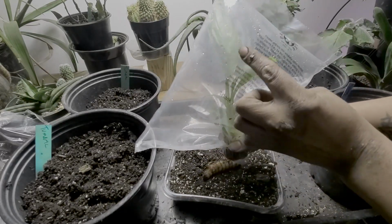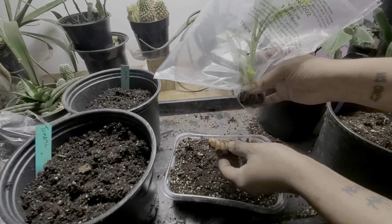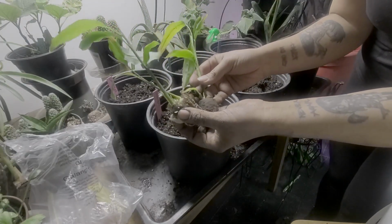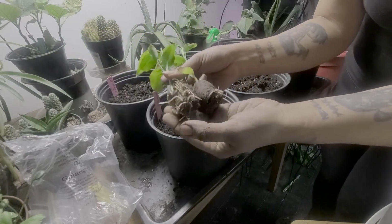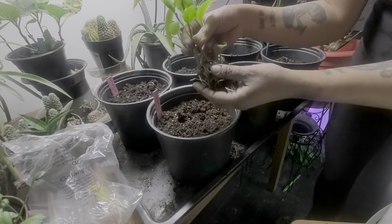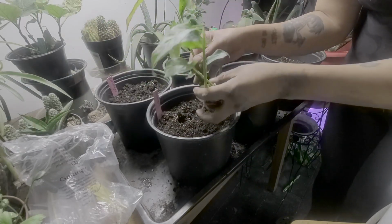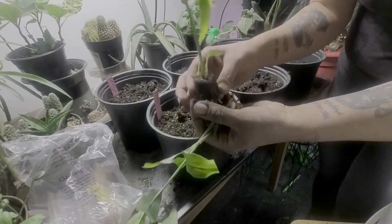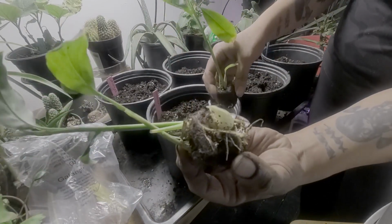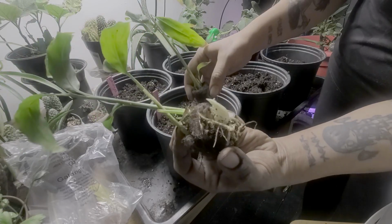And FYI, the turmeric, the ginger, and the galangal, they all are gonna get up to like 4 feet tall. So remember that. Keep that in mind. Root establishment and everything. This is fantastic. So now all I had to do was pot these up. It looks like they grew them from each little chunk. Oh, look at that. Oh, this is so cool.